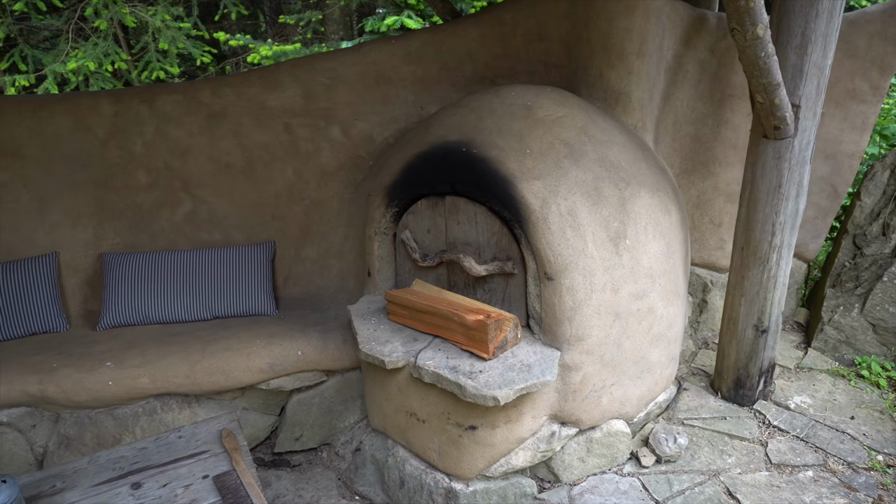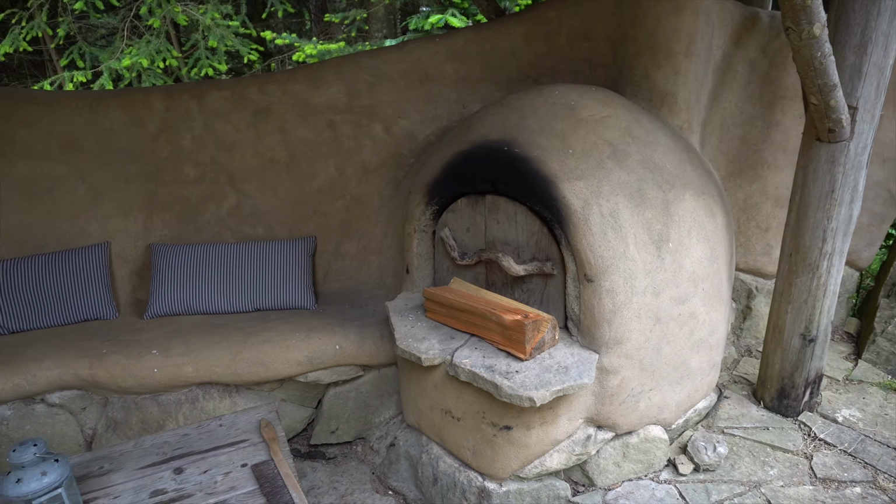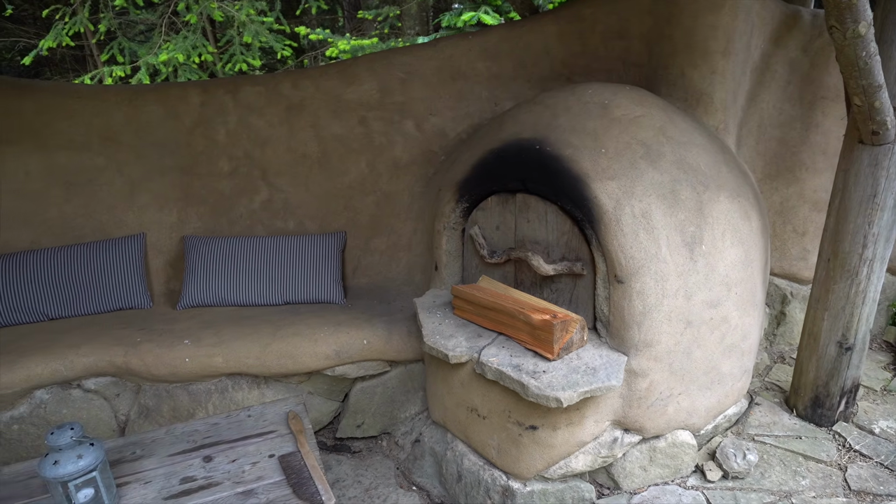A lot of people think that cob and straw, how will they withstand the weather? But there's lots of earthen buildings all around the world that have withstood way worse weather than a lot of people are subject to here.